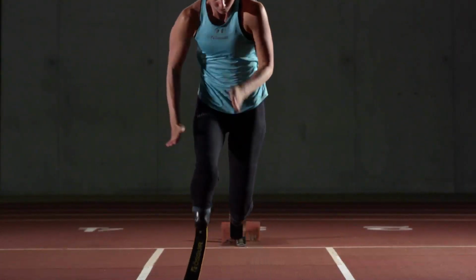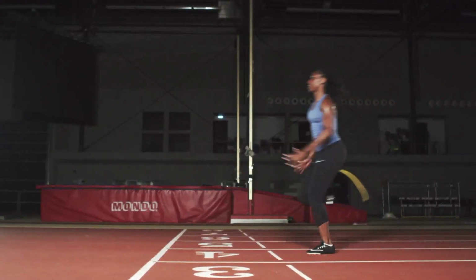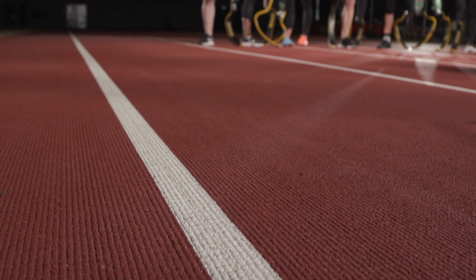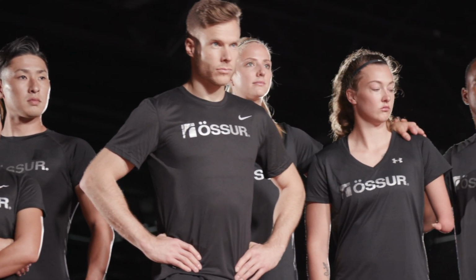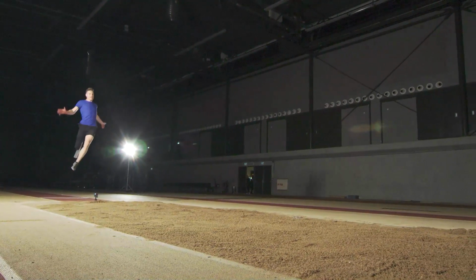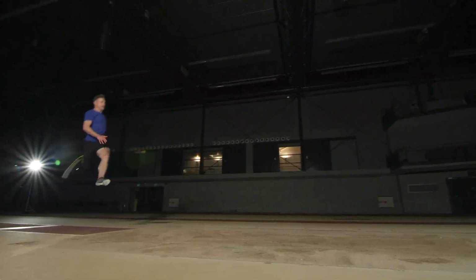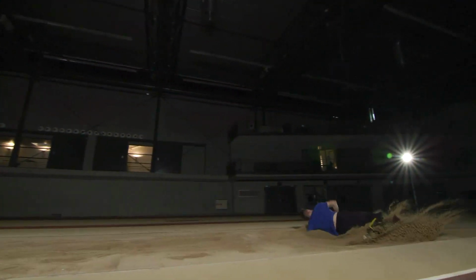Here at the headquarters of prosthetics company Asar in Iceland, they've gathered a team of serious Paralympic athletes for some even more serious testing. These athletes have a stack of medals, world and national records between them. And they're all major contenders at the 2020 Paralympic Games in Tokyo. They're providing Asar with feedback and data about the performance of their prosthetics, which, it's hoped, will lead to better performing blades in the future.